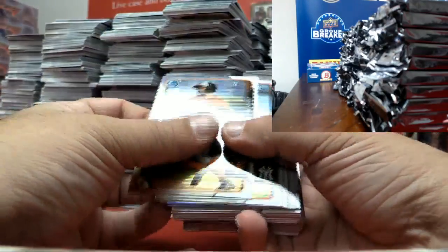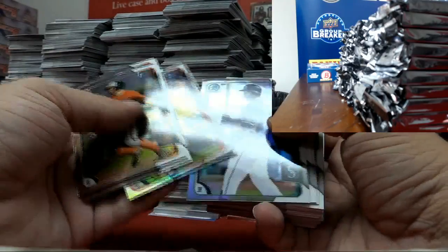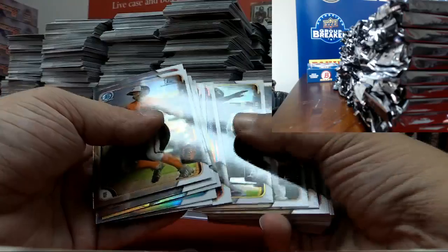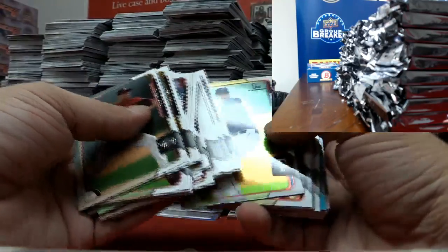Freddie said grade it. So put it aside with Freddie's name and put graded on it. Or BGS on it. I'll grade it for you, Freddie. 10! Don't worry, Freddie. I'll grade it for you.